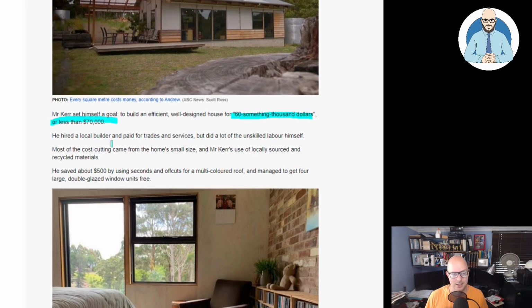Mr. Kerr set himself a goal to build an efficient, well-designed home for $60-something thousand, or less than 70 grand. He hired a local builder and paid for trades and services, but did a lot of the unskilled labor himself. Most of the cost cutting came from the home's small size and Mr. Kerr's use of locally sourced and recycled materials. He saved about $500 by using seconds and offcuts for a multicolored roof and managed to get 4 large double-glazed window units for free. That is a huge saving right there, guys.